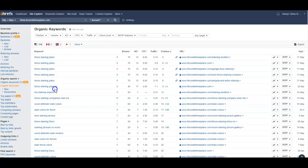And Google is smart enough to know that if you say Plano fence staining or fence staining Plano, it means the same thing. That's what people are looking for. So that's why I mentioned changing up a little bit on your title tag and just putting Plano first. But it's not necessary. Like I said, you are showing up on the first page for a couple of these keywords, and we could look into some other keyword options to help get you ranked for multiple keywords instead of just a few here.